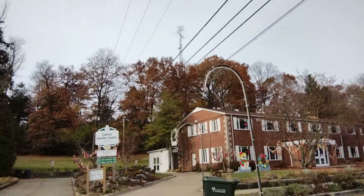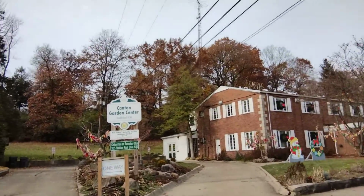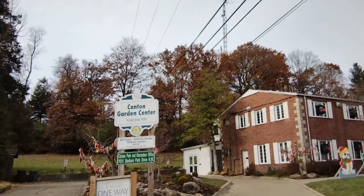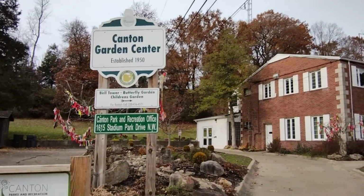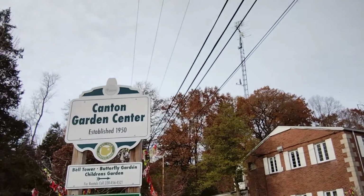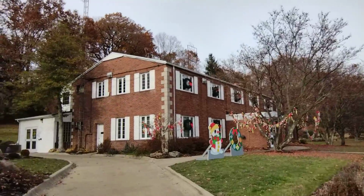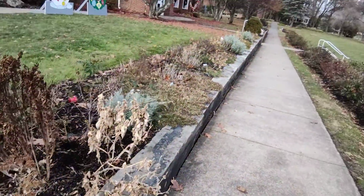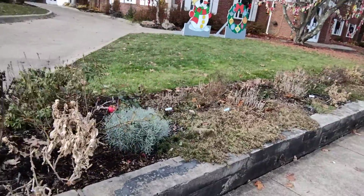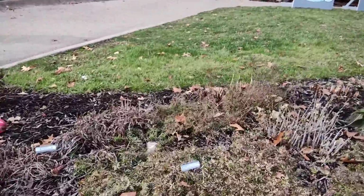And here's where me and Bub started our video the one day, right here by the Canton Garden Center Town Center, sorry. They got the bell tower, the butterfly garden, the children's garden. All of it listed right here. And they got all this stuff. Here's what I was telling about, like the box planner type thing. Everything's listed for what they have here.